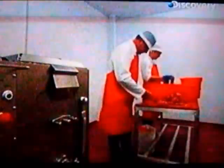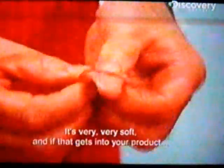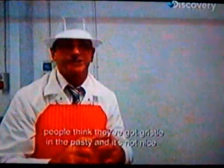We use beef skirt. It's a brisket skirt because it's got a nice grain, which you can see there, and a nice layer of fat all the way down through there. That's good because it gives moisture to the meat. The beef skirt is hand-cut by butchers who keep an eye out for one particular nasty. Sometimes you get a little tiny piece of bone. It's very, very soft. And if that gets into your product, people think they've got gristle in their pasty, and it's not nice.